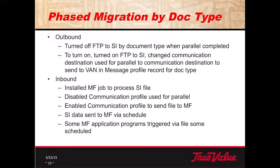Inbound, we installed a mainframe job to process the SI file. So inbound, SI is the boss and has the schedule. Since everything inbound is coming in real time, SI saves all the data in the queue, and then at whatever times we specified in the schedule, it gathers that information and FTPs it to the mainframe in a file.